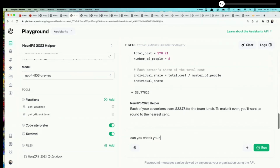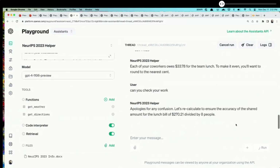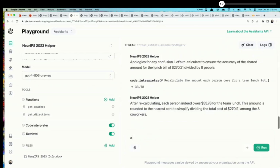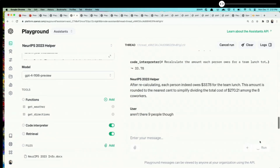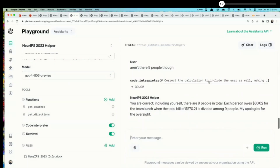Usually it gets it right, so I'm live demo, okay. Let's see. Oh, it's failing me. I really want this to work. Okay, well. That's why we're not going to be replaced by AI yet. Okay, that was the assistants demo.